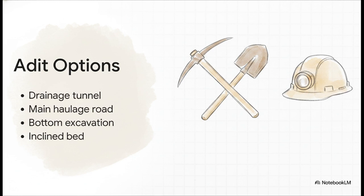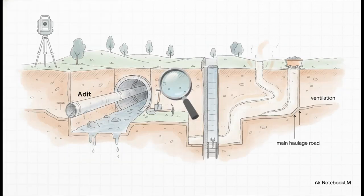Now, these all sound like totally reasonable mining terms, right? That's exactly why vocabulary precision is so vital. Let's knock out the wrong ones first. Option 3, an excavation at the bottom of a shaft, is usually called a sump if it's collecting water, or a shaft station. Option 4, the angle at which a bed is inclined, is known technically in geological surveying as the dip. So we're down to options 1 and 2. Let's check the official definition. An adit is a horizontal or nearly horizontal passage driven from the surface for the working or dewatering of a mine.